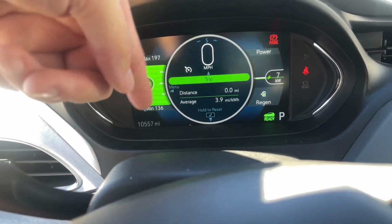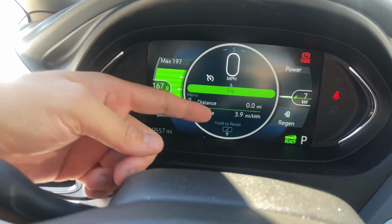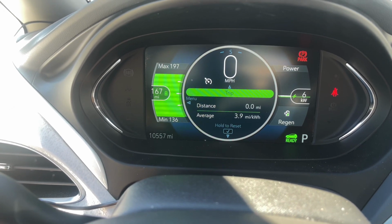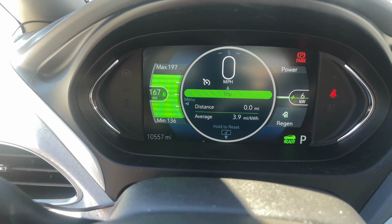As you can see, I did reset the trip meter here, so it's showing 0 miles. And when you do reset the trip meter, the average automatically goes up to 3.9 miles per kilowatt hour. Before I reset it, it was probably around 3.7. So yeah, I'm going to document a little bit more of that to get more finely tuned ranges, and we'll see what comes out of it. Right now, I'm at 0.